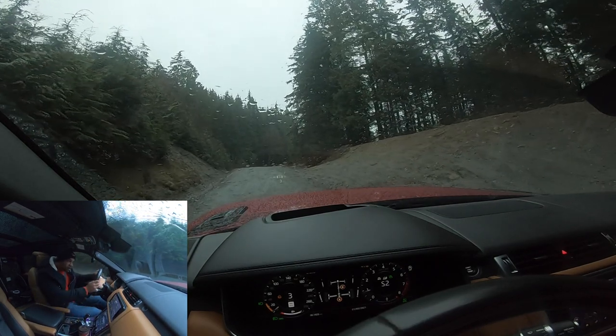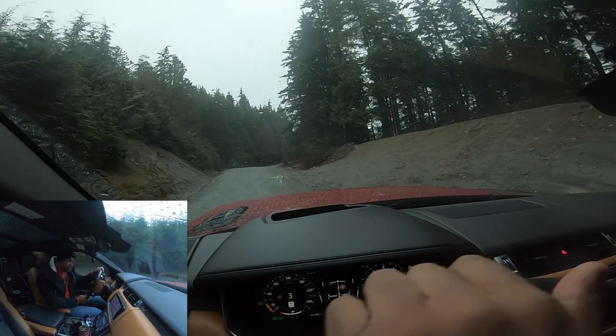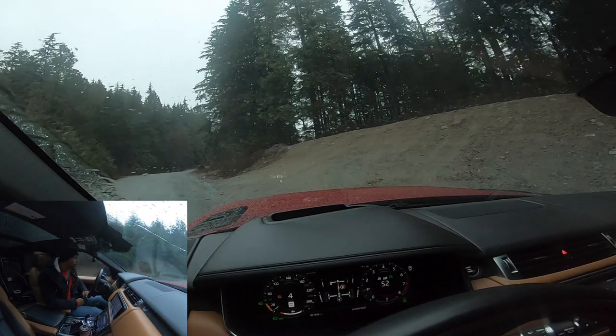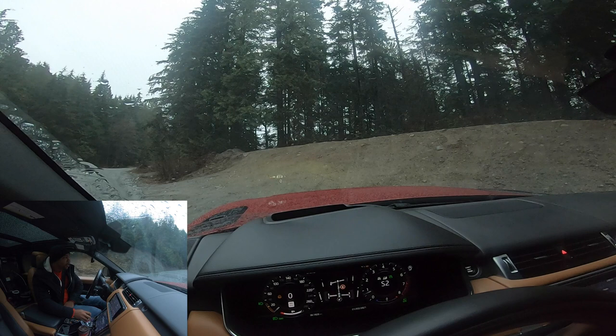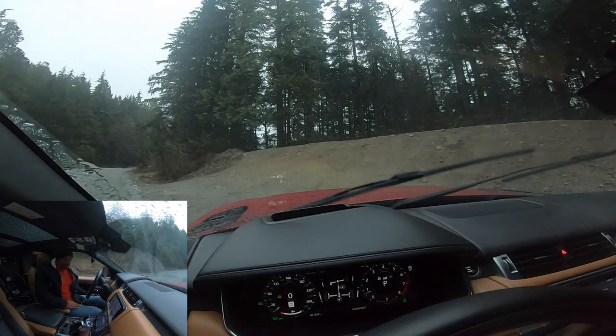Suspension's high up, increase speed a little bit more. This is gonna be slippery. Hold up, I think they've actually blocked the exit. So I gotta go check that out.